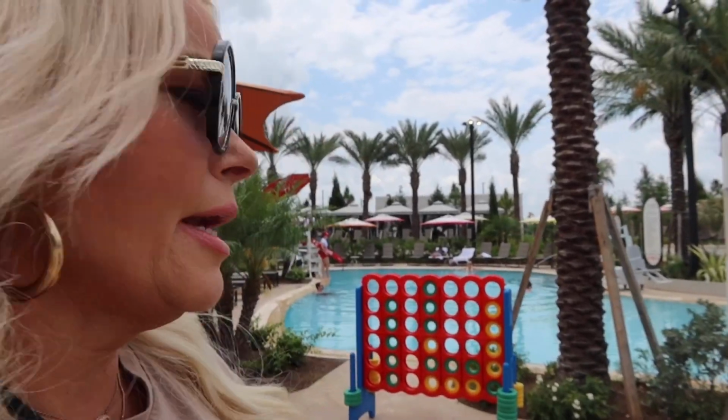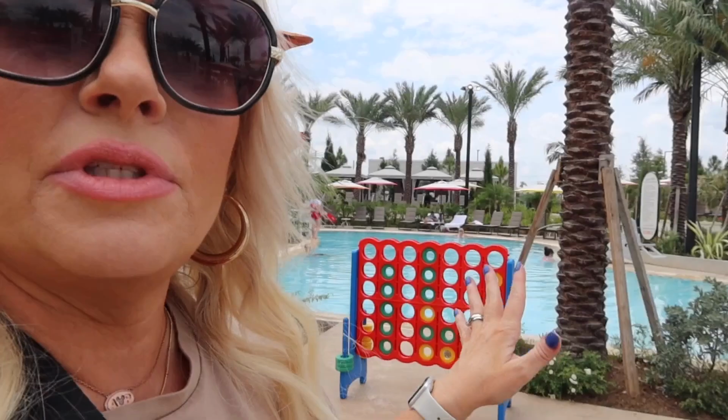But I'll back you up right here where you can see them. They're right there. They have all kinds of poolside games. Okay, so right behind me here is where the 3 poolside cabanas are. Right behind there is where the restrooms are located.